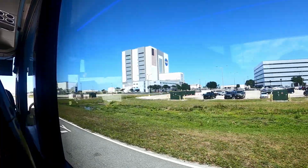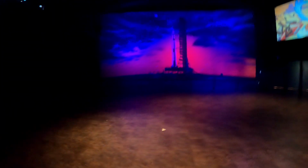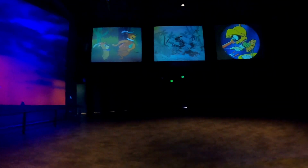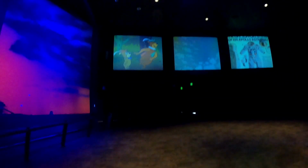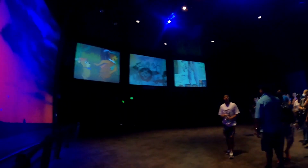You can even touch a piece of the moon yourself by visiting the Touch the Moon display located near the Lunar Theater. At the Lunar Theater, located at the nose end of the Saturn V rocket, you can relive the experience of Neil Armstrong's historic landing and first steps on the moon.